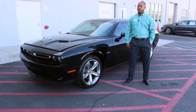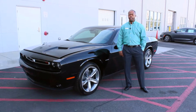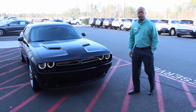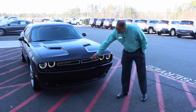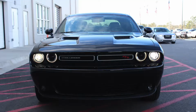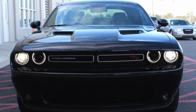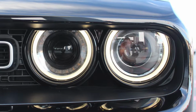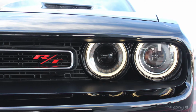Today I want to go over the all-new design 2015 Dodge Challenger RT. The new 2015 redesigned Dodge Challenger has the all-new split grille, which comes off the 1971 Challenger, retroed back into the '15 Challenger. And it also has the HID and the halo daytime running lights.